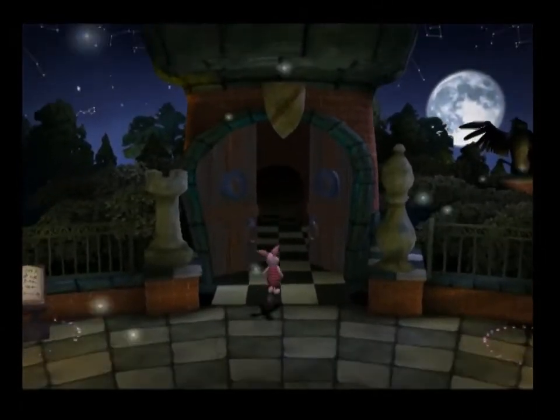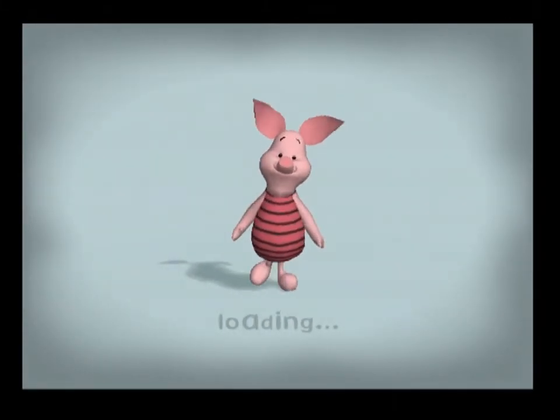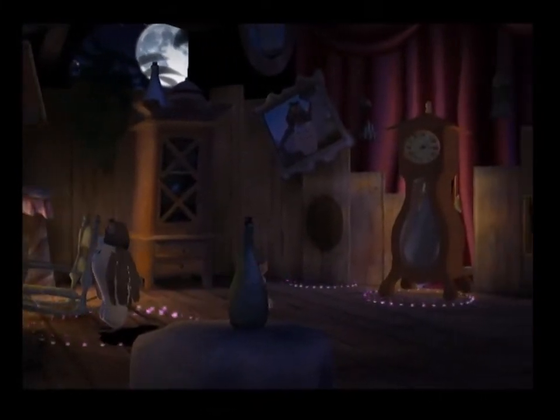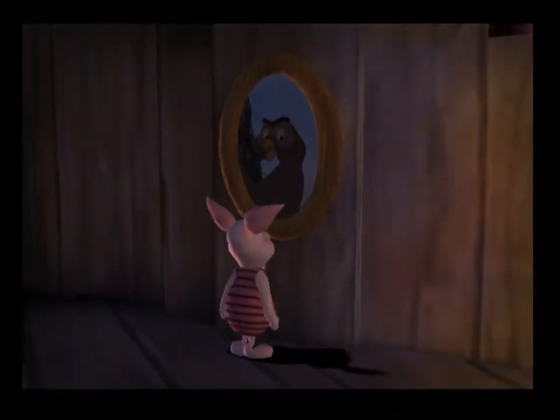Let's go to Owl's room. And let us go this way. And place it here. Up it goes.